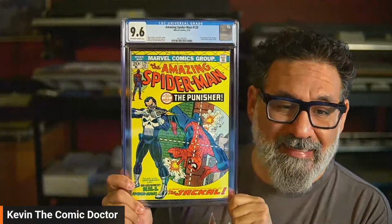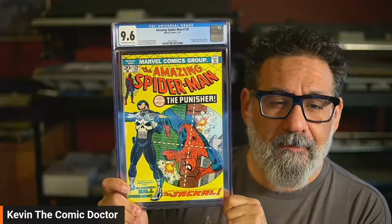9.6 copy of Amazing Spider-Man 129. Off-white to white. Very solid copy. I'll get these ones sorted, guys, probably tomorrow. If I can get an hour to do it, I will do it.